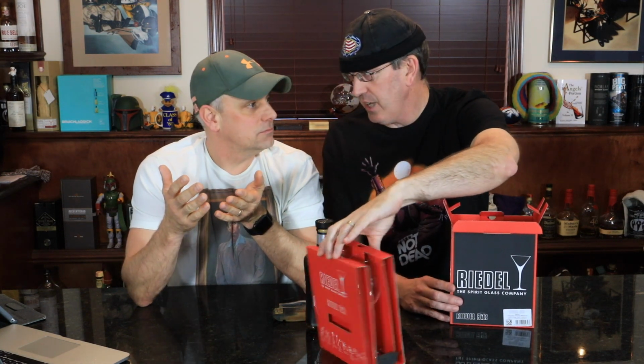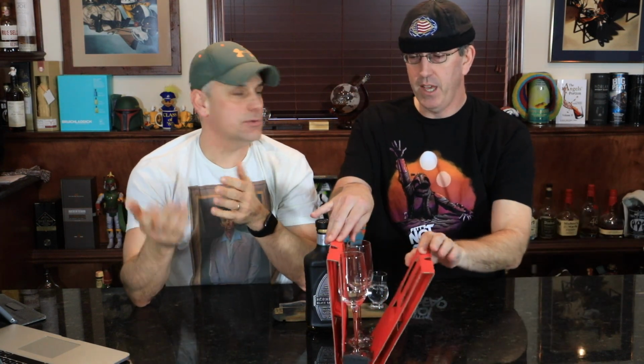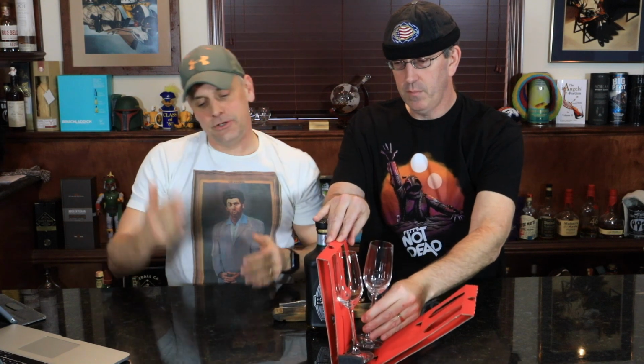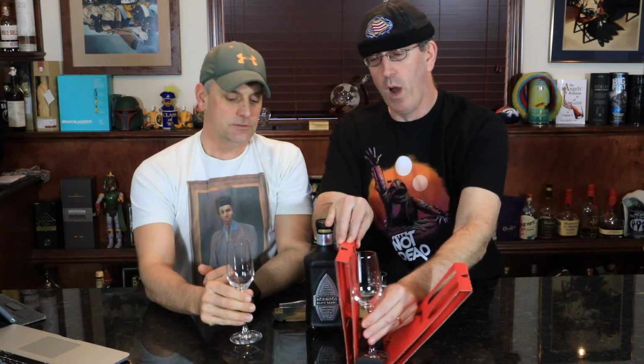Riedel sent us single malt glasses, whiskey glasses. We just did cognac glasses. I love their packaging. We did cognac, which I plan to use as a whiskey glass, with a stem. But they also sent us tequila glasses, so we thought we should do a tequila. This looks very much like a wine flute.